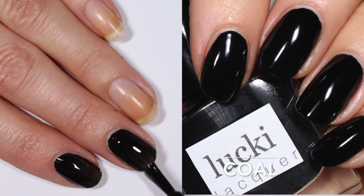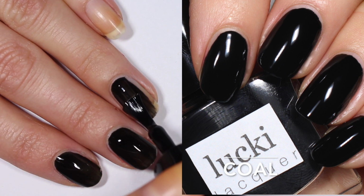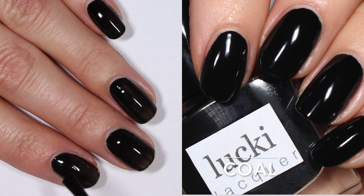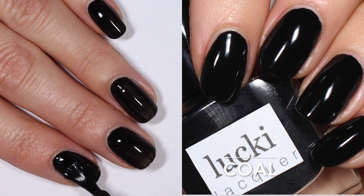It's a little bit more viscous, I can pull it across my nail a little bit better, and it's really easy to work with. It is super dense and super dark. I'm not wearing a base coat in this one, and I should have probably, but I didn't have any staining when I took it off. So it's super pigmented, super rich, but I didn't have any issues when I took it off.